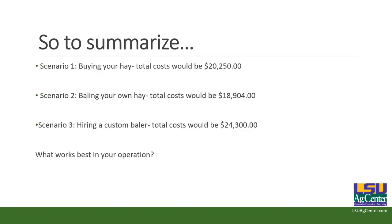So to summarize what we've been talking about here, in our first scenario, buying our hay, we'd be looking at $20,250. If we baled our own using our own equipment that we already had, assuming we didn't buy any hay equipment that year, $18,904. And the final scenario, hiring that custom baler to come in, would be $24,300. Now, I want you to keep in mind a couple of things.